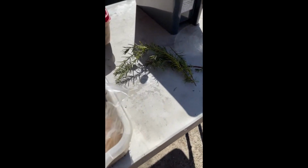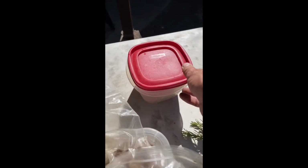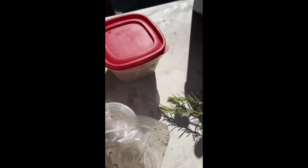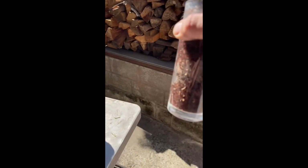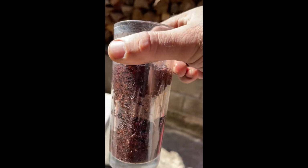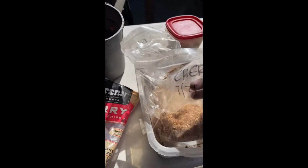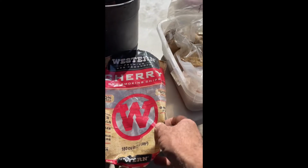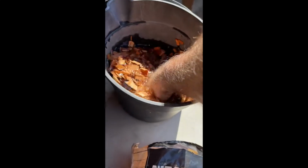I will be putting fresh rosemary on the pork, or actually lamb shoulder. Remember, I bought this at the Russian store. This is soaking, almost done. This is my dust. This is my little secret. Whenever I cut wood, I save all the dust. This is cherry dust, fig dust. This is some more fig dust. Adds amazing flavor. I have a bag of cherry smoked chips, and then I'm soaking those.